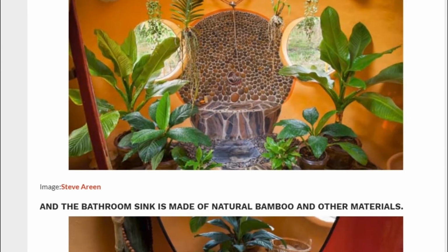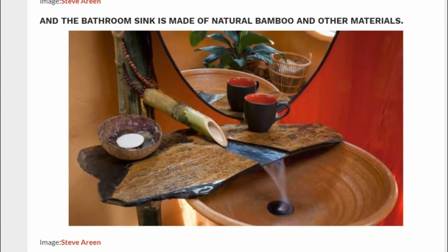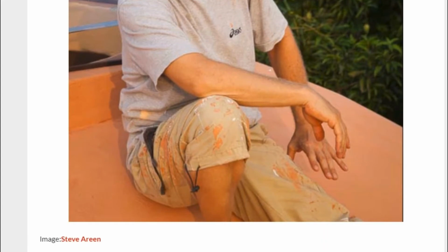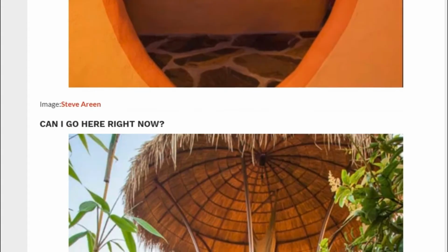He's got a shower that looks like you can just sit down. I don't know if that's the pure intent. The bathroom sink. You got the Swiss Family Robinson again. You got the bamboo right there. And look at this guy, just loving life. He's got his little house out in the middle of India. All he's got to worry about is tigers, and that's it, man.